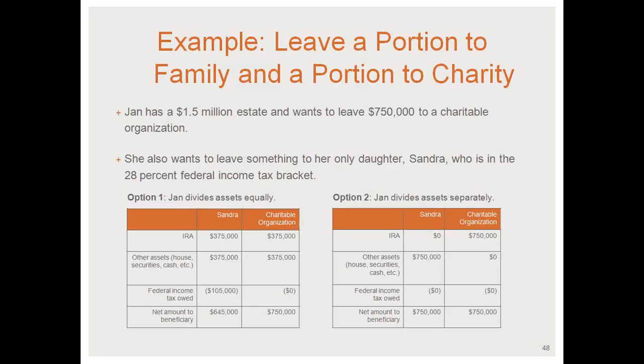But if she talks with her estate planning attorney and financial advisor or her planned giving officer, all she needs to do is switch some things around. So if she leaves the IRA entirely to the charitable organization and leaves the other assets, such as the house and securities and cash, to Sandra, you will see that the charitable organization gets $750,000 because they do not have to pay any income tax on it. And Sandra receives the house and securities and cash also without paying income tax on it. And so they each receive $750,000. This is a very powerful slide, and you could show this to your donors of how they can make a gift to your organization and be tax smart about it as well.